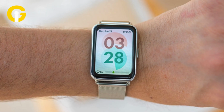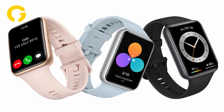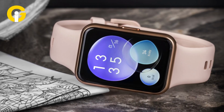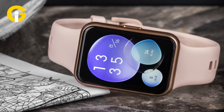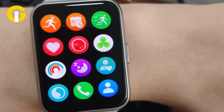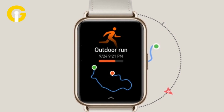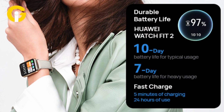For those who are looking for a more affordable and compact option, the Huawei Watch Fit 2 might be a good choice. The Huawei Watch Fit 2 has a 1.74-inch Huawei full-view display, Bluetooth calling, heart rate monitoring, sleep management, cycle calendar, 100+ workout modes, and a built-in GPS. The Huawei Watch Fit 2 has a battery life of up to 10 days.